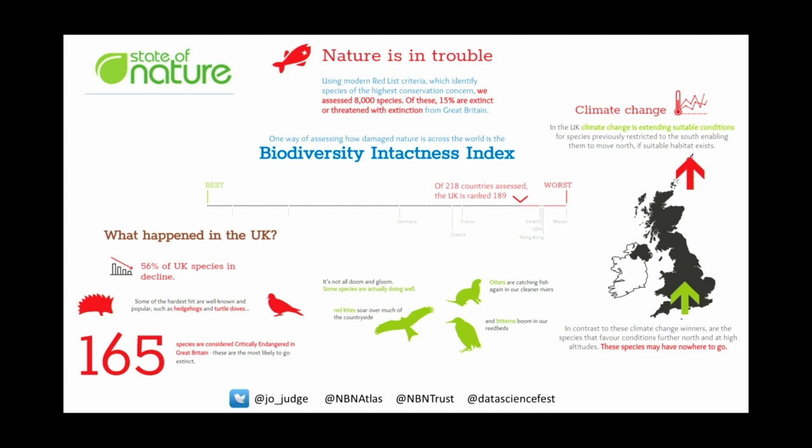The Biodiversity Intactness Index is a measure of how much of our native biodiversity we still have left. And quite embarrassingly, the UK is 189 out of 228 countries. Our biodiversity has been quite severely depleted over the years. 165 of our species are critically endangered or extinct, and it's just continuing to decline, including things like hedgehogs and turtle doves, which are actually declining quite a lot.